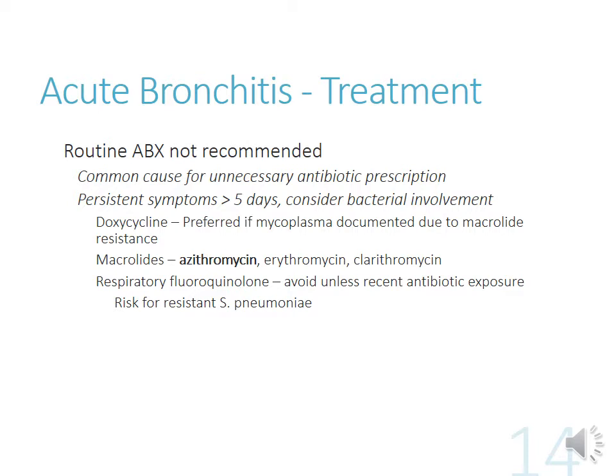And then, if you're really worried about resistant strep pneumo, you can potentially utilize a respiratory fluoroquinolone. So something like levofloxacin or ciprofloxacin might be available there. Again, you really don't want to overuse those medications because resistance is such an issue. But say they've been on multiple courses of antibiotics already, that may lead you to think that they're more at risk for having a resistant strep pneumo, in which case that fluoroquinolone might be necessary, right? So if they keep coming back, keep having these recurrent symptoms, and the medications are not working, at that point you may consider something like a fluoroquinolone.